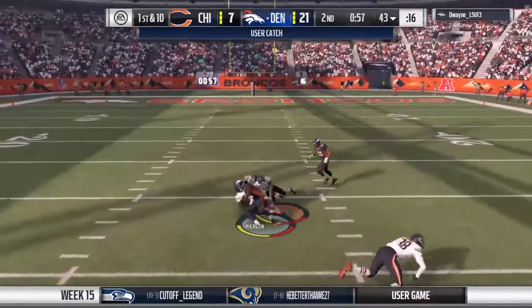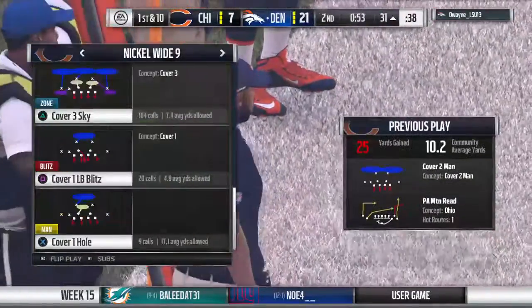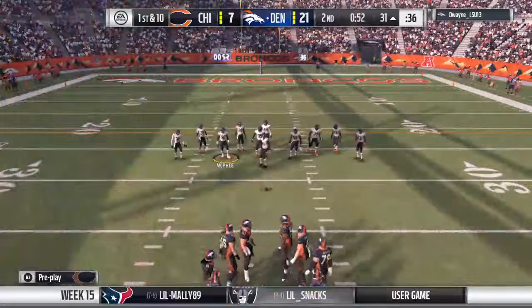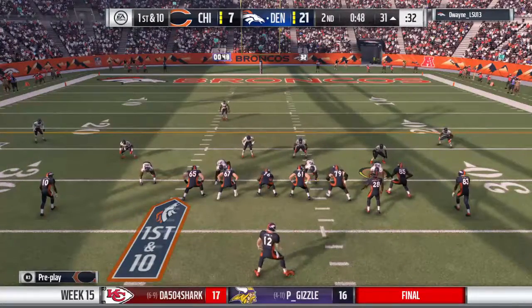Going down the middle, and it's complete. And he takes this one down all the way near the 30. They get 25 yards out of that one. And it's a first down for the Broncos.